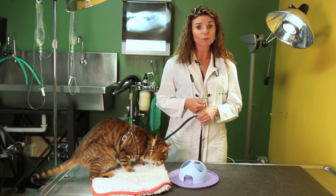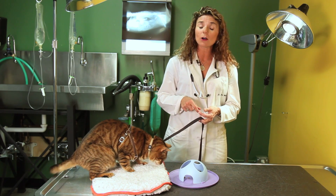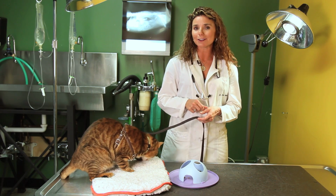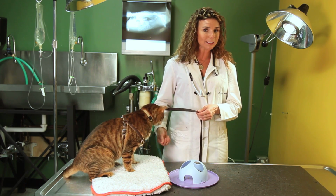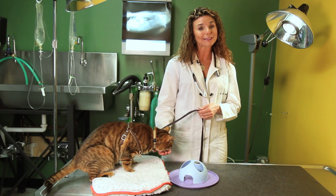Possibly even some antidepressants could be in order. Sounds funny, but they actually work really well, have very minimal side effects, aren't that expensive, and are really effective. So if that's the situation you have in your household, I certainly encourage you to chat with your veterinarian about it and be open to all the options so that both your kitties can stay happy and safe and healthy in your own home.